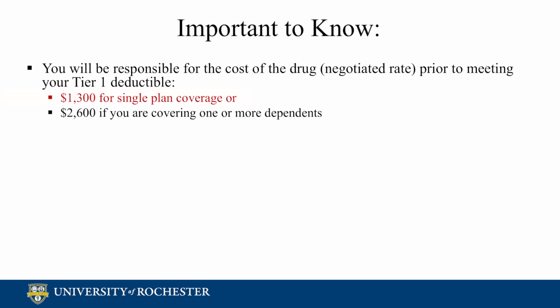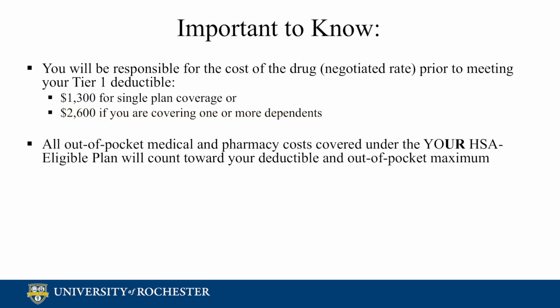If you have single coverage, your annual Tier 1 deductible is $1,300, or if you are covering one or more dependents, for example a spouse or domestic partner, and/or one or more children, your annual Tier 1 deductible is $2,600. Throughout the year, all of your out-of-pocket medical and pharmacy expenses covered under the Your HSA eligible plan will count towards your deductible and out-of-pocket maximum.